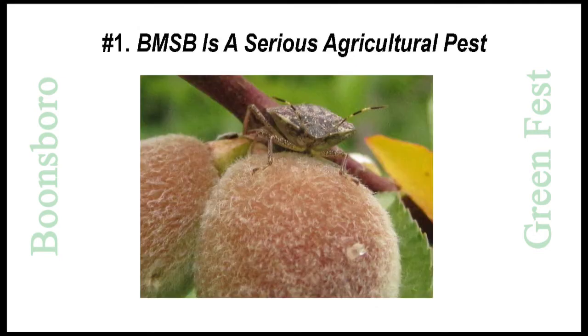So now, with that little introduction, let me talk about the 10 things we've learned about stink bugs. And like I said, I know that I'm dealing with a well-educated audience, but for review, the first thing that we've learned about brown marmorated stink bug is that it is a serious agricultural pest. It has been called the most serious agricultural pest to come onto the United States agricultural scene in a generation. And so we know that this pest has a broad host range.